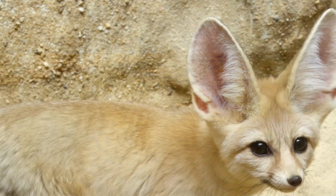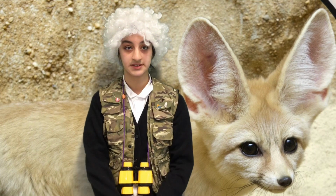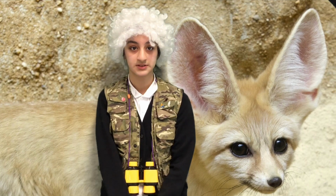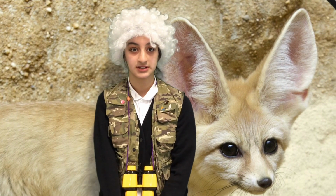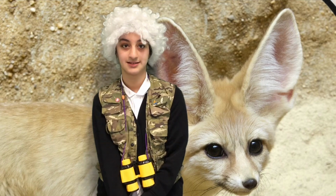Our next visit is to the fennec fox, sometimes called desert foxes because they live in desert zones of North Africa and the Sinai and Arabian peninsulas. Fennec foxes are nocturnal and avoid the daytime heat of the desert environment. Their large ears radiate body heat, which helps keep the foxes cool. They also have a long, thick, soft fur coat with a woolly undercoat that insulates them from the cold nights and protects them from the hot sun during the days.